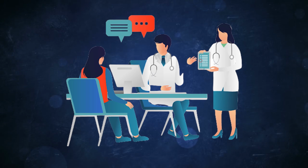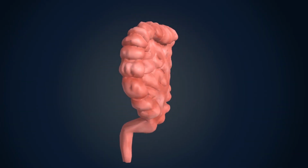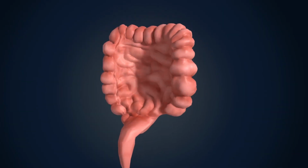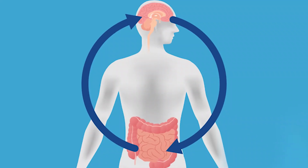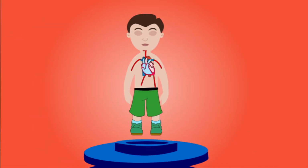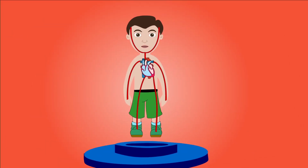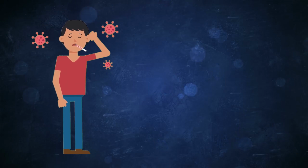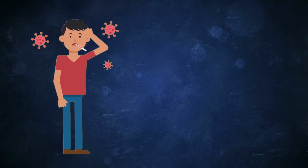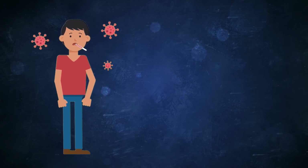So let's give a little gut check to our bodies and make sure we're getting enough vitamin D for optimal health. Vitamin D is crucial for overall health, and a deficiency can lead to many health issues. In addition to the signs already mentioned, a lack of vitamin D can increase the risk of osteoporosis, muscle weakness, chronic pain, autoimmune disorders, and type 2 diabetes.